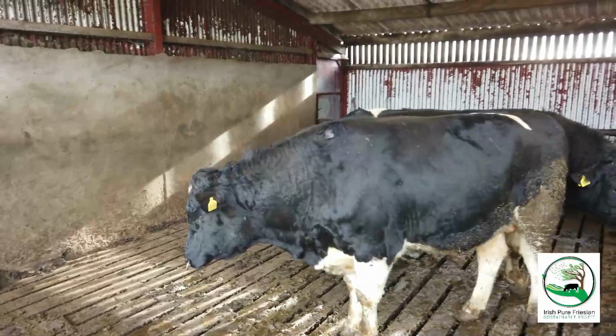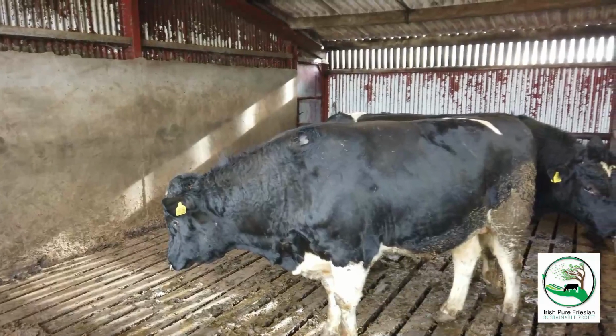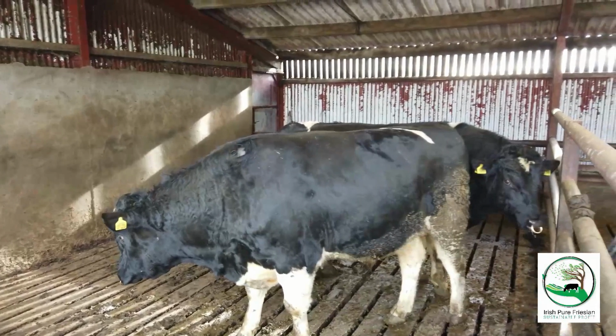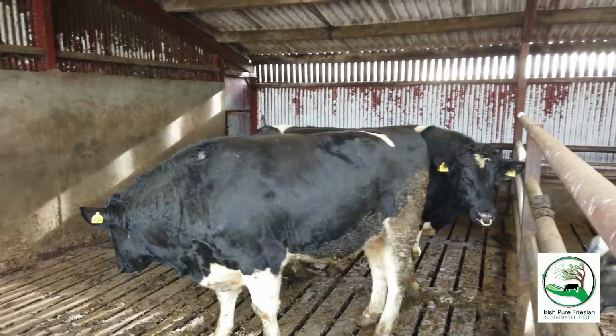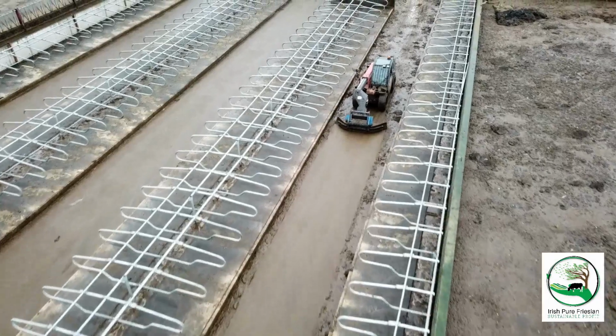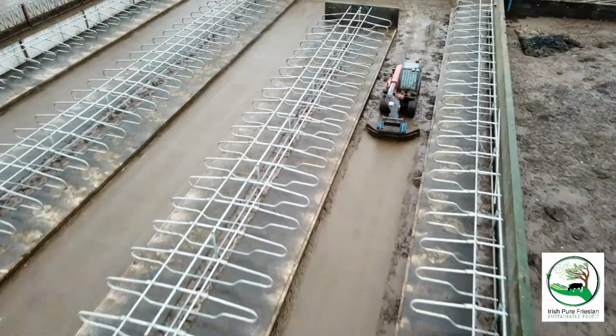I suppose the other thing is then we'd have a lot of cows when we finish building numbers. We've cows getting to 10, 11, 12 lactation. With a cow classified excellent 92 this year on her 12th lactation. She's still fresh as a daisy and gone back in calf, so we'll see how she lasts over time.